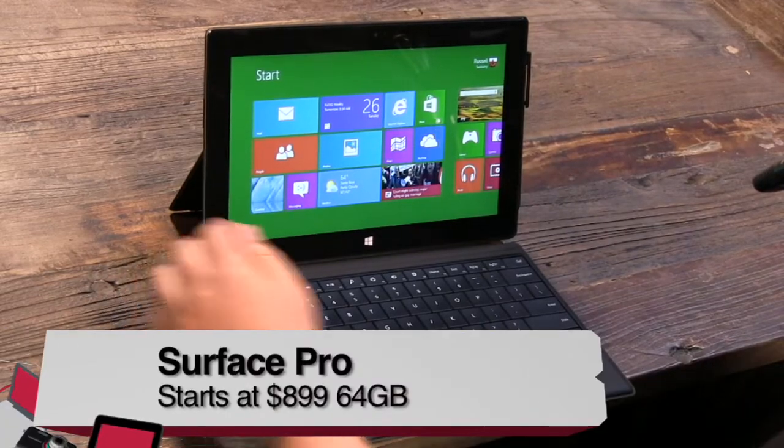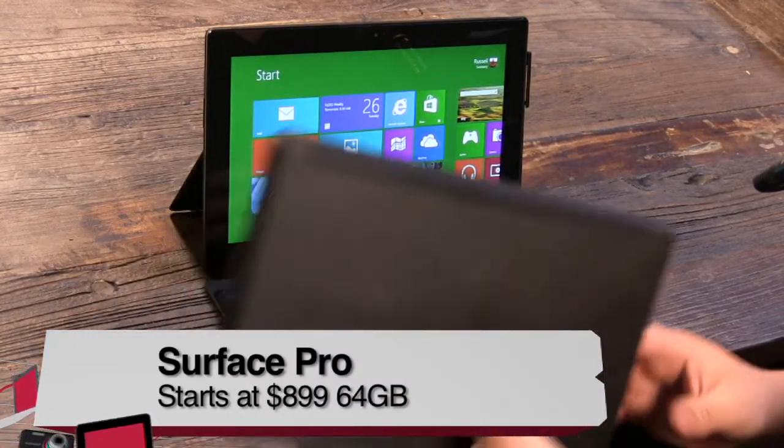Not as hard now as it was when they first came out. It's not as hard now. Yeah, they're available now for the 64 and the 128. So you had a Surface RT, so this is not your first Windows 8. I still have the Surface RT here, so let's compare the two.